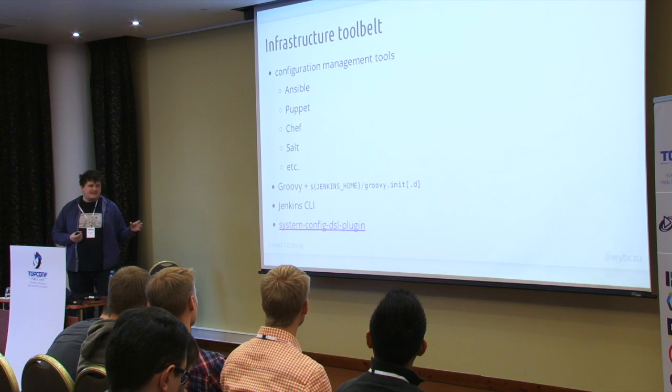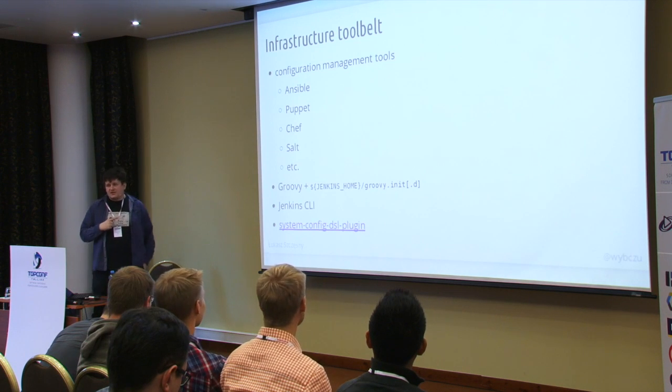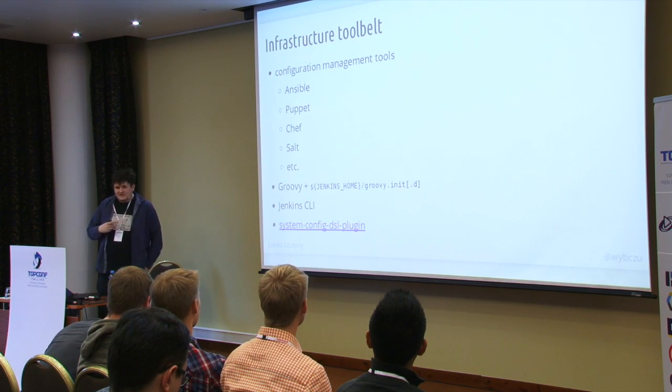It's still in a super early beta stage. It's not working at all, almost. But yeah, there's a discussion on Jira, on Jenkins Jira. You can vote for this functionality.